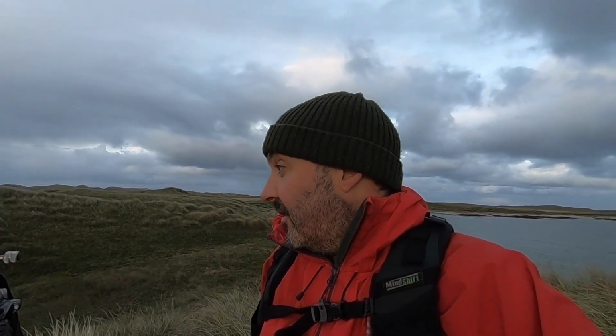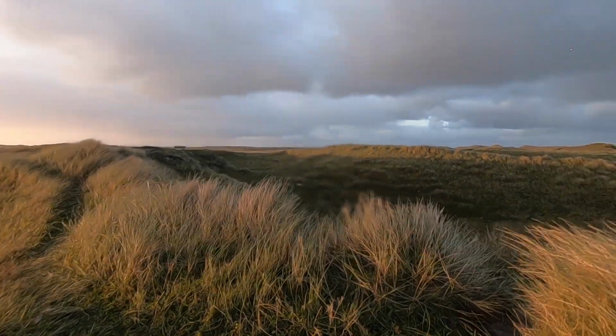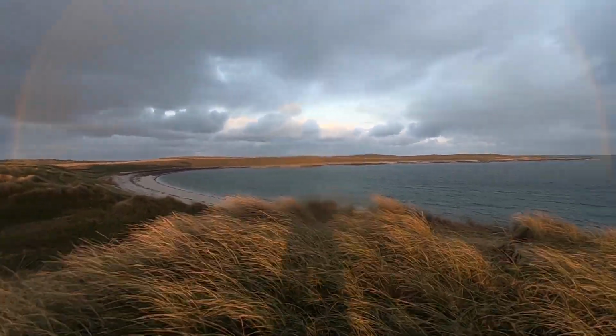Oh, I can see the sun coming up. Right, let's see whether we can make anything of this. Well, that was all a little bit nice. You could tell that something was building. As the sun was peeking its head up over the clouds, there was another weather system moving through. Cold, wet, windy, but beautiful. And of course, as that weather system moved past me, or as it was overhead, rainbows! No unicorns though. Yeah, beautiful.